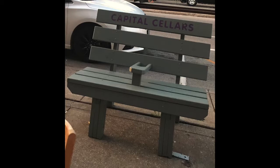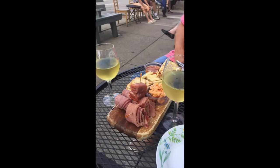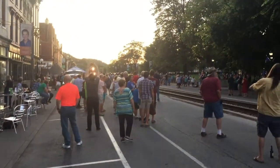Because everyone deserves a little R&R, Cindy and I made our way to one of our favorite places in Frankfort, Capital Cellars, for a nice bottle of wine and a meat and cheese platter. We enjoy sitting on the sidewalk and enjoying the evening air and a little slice of downtown Frankfort, Kentucky. Just as we were settling into our table, someone asked us if we were downtown for the train. That's where this story starts.